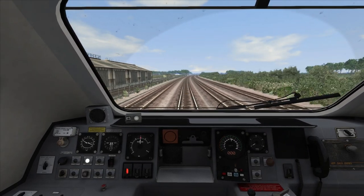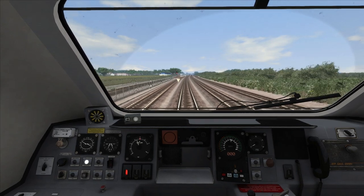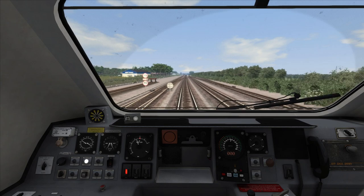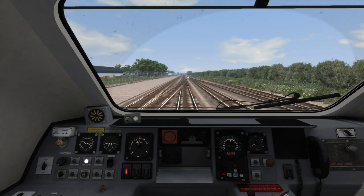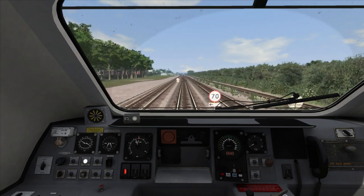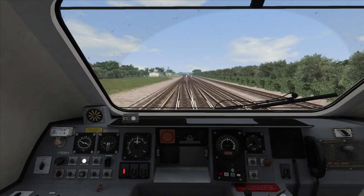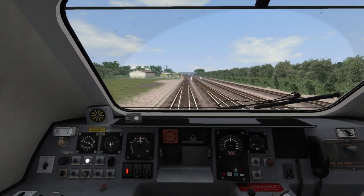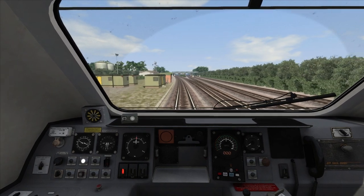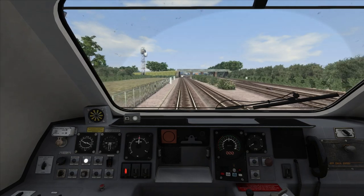We've now got an upcoming Morpeth board for the 70 speed restriction, which is a quarter of a mile from the limit itself. I'm just making a step one brake application at this point, which should bring our speed down about right. So we're now doing 70, and I'm just going to allow the train to coast at this point until we can accelerate further. We're now coming up on Severn Tunnel Junction Station.